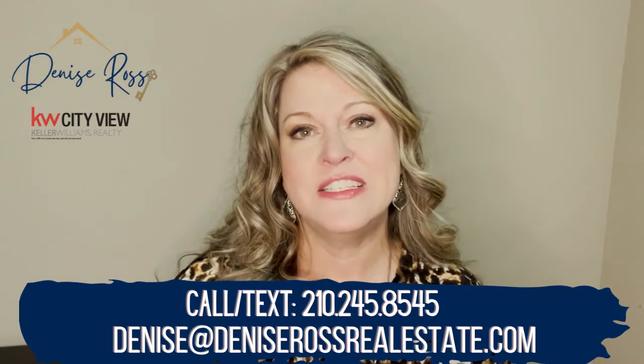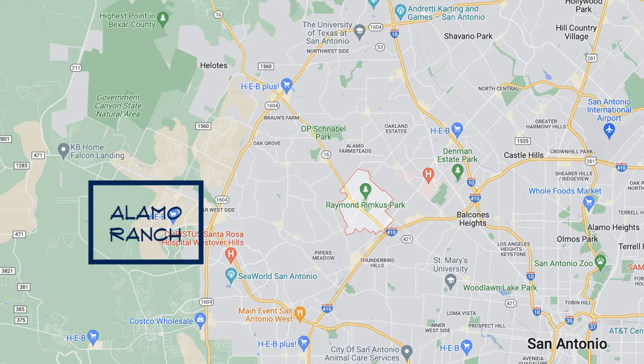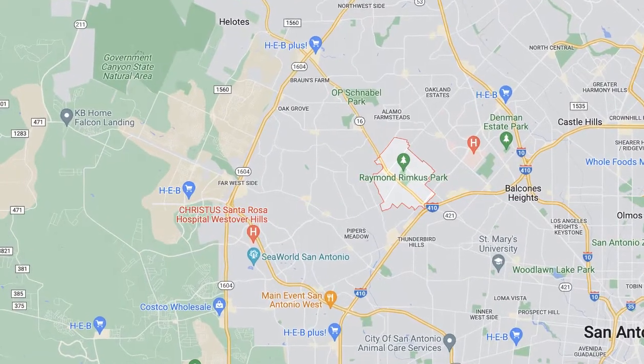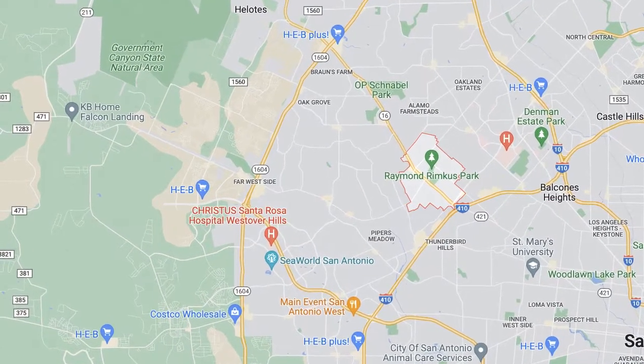Now we're gonna jump right into learning all about Alamo Ranch. Alamo Ranch is a newer master plan community, really only developed in the past 15 years or so, and it is huge. It is made up of a number of different subdivisions, and it is located on the far western edge of San Antonio at the end of Highway 151 and outside of the outer loop, Loop 1604.